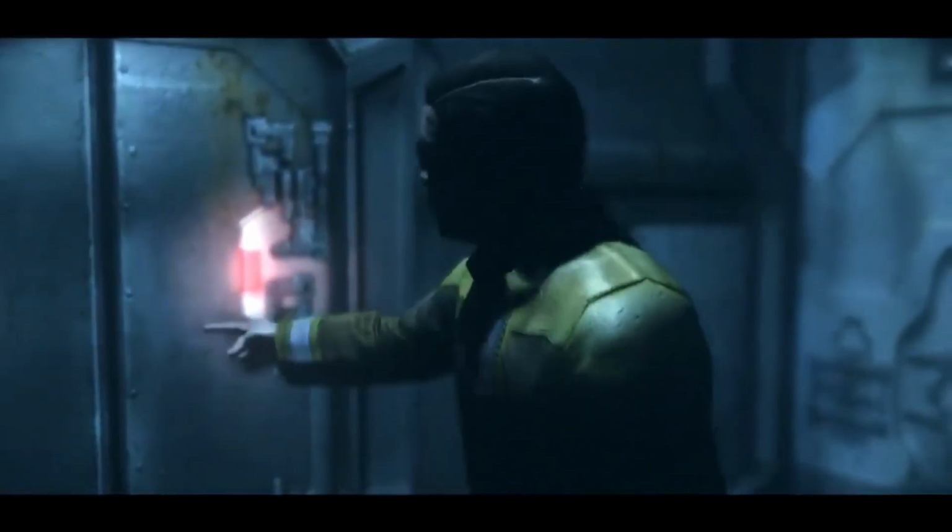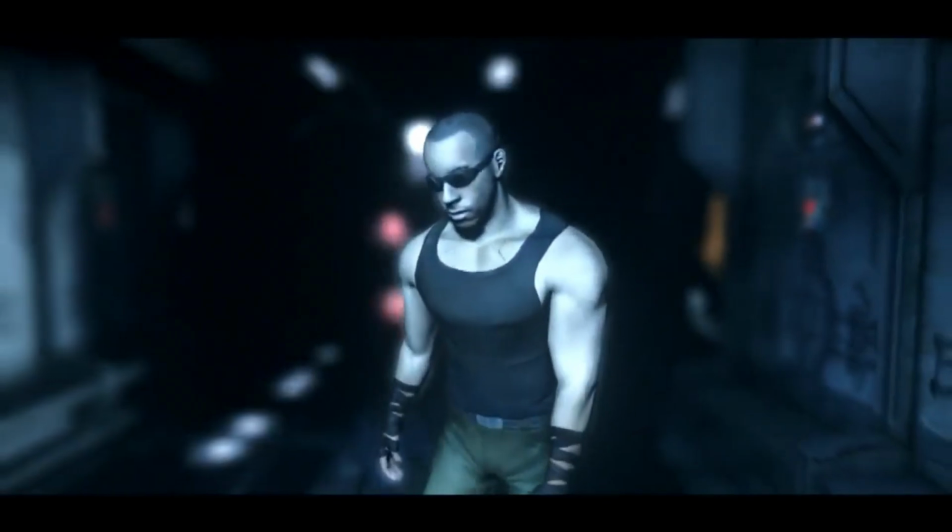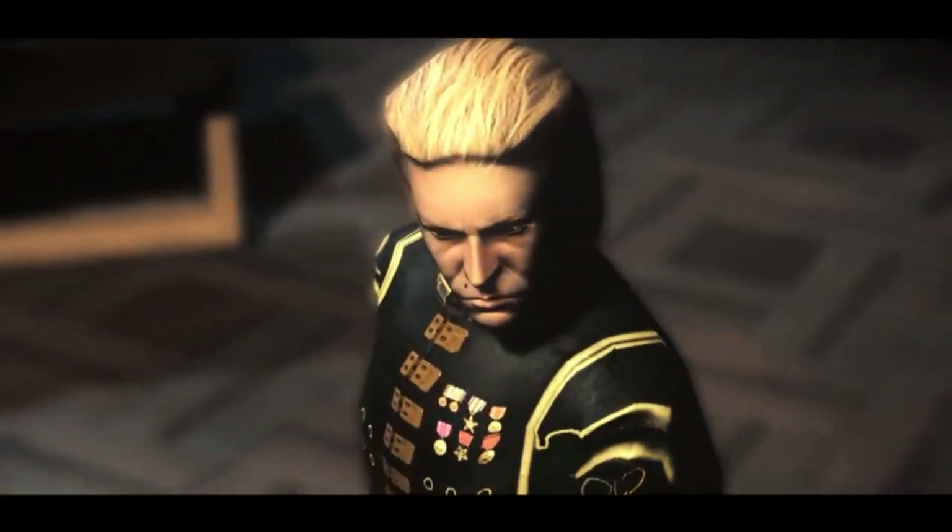And we really feel that they bring something special to the game. So we've developed this method that we call vocap, which is the simultaneous capture of facial animation, body and voice.